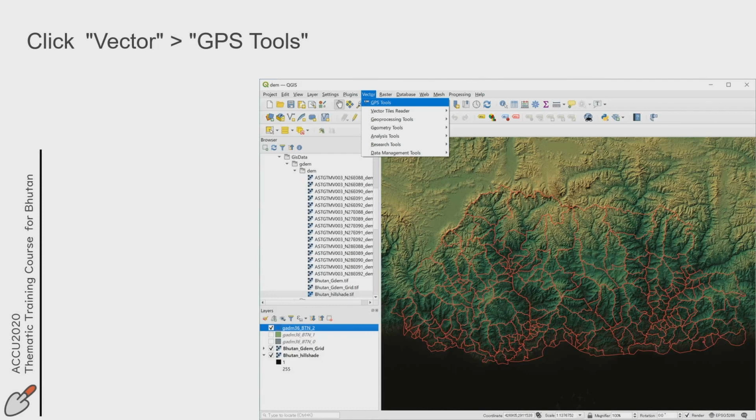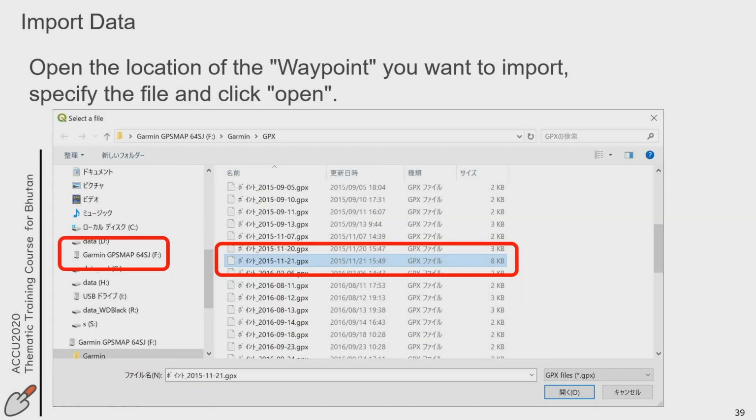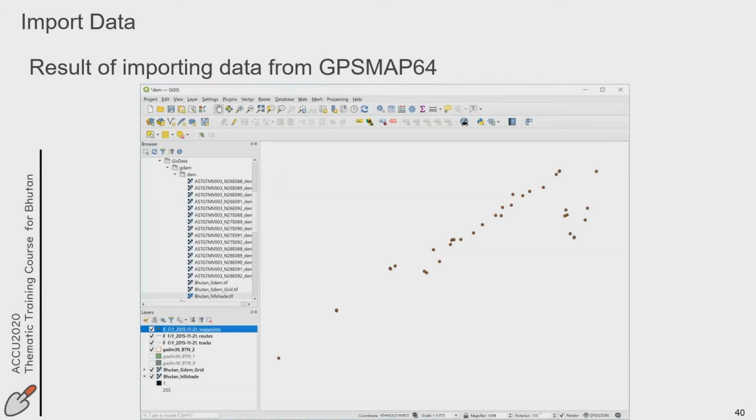Click on Vector and next click on GPS Tools on the menu screen. Click on the 3 dots in the red frame. Open the location of the waypoint you want to import. Specify the file and click Open. This shows the result of importing the data from GPS Map 64.